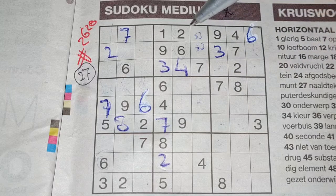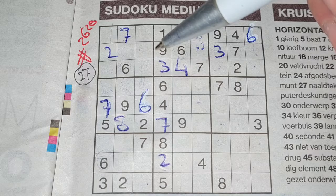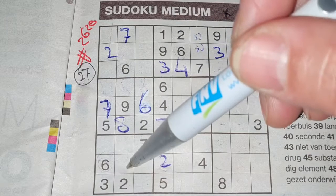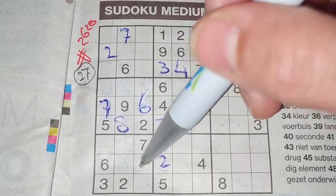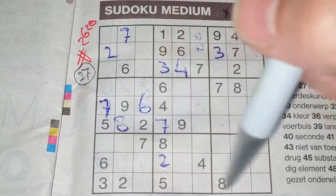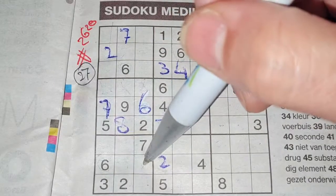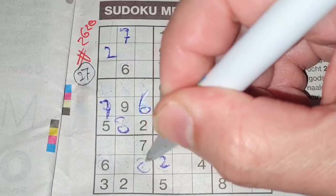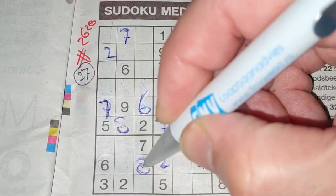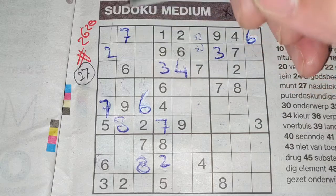And now, how about 8 in this row, 8 in the last row, so in the row between. The only 2 places for the 8 should be here or there. We see there an 8, so no 8 there, 8 should be there. Alright. Then.